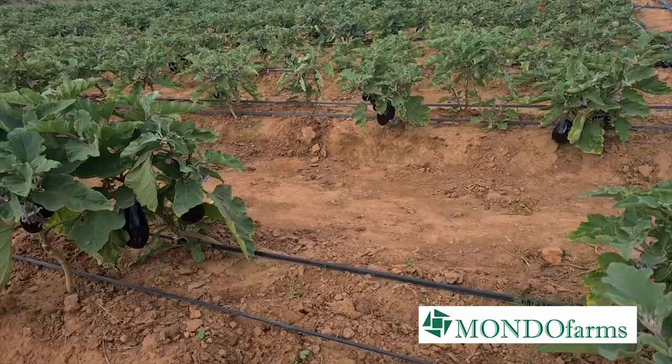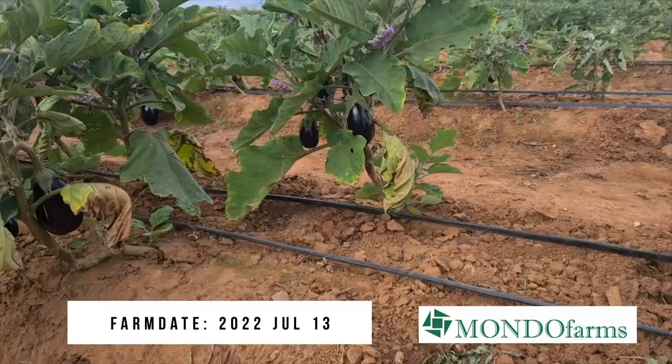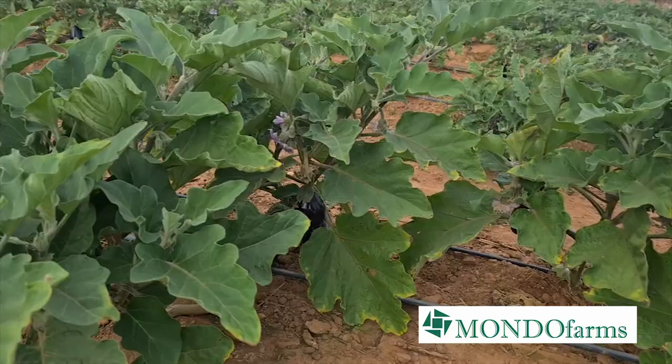If this was a football club and we had a top striker who was doing his top striker thing and producing lots of goals, we'd give him a new contract. And that's exactly what we did. We planted another crop, much larger, double the size actually, of eggplant on another part of Westgate in around about April of 22.